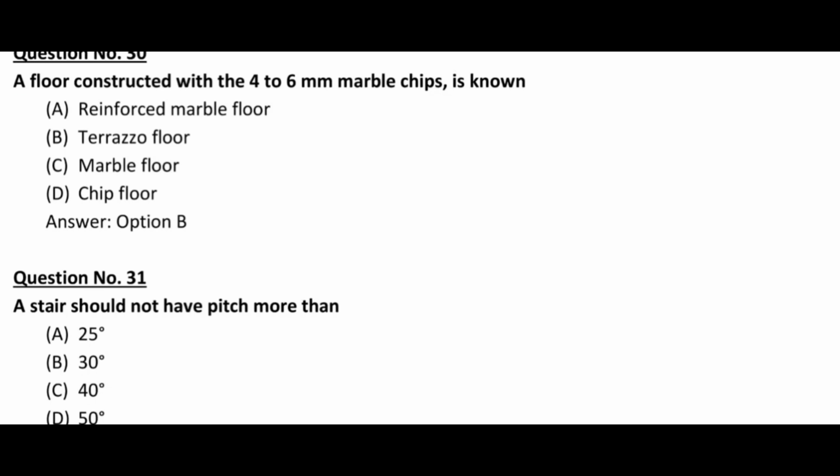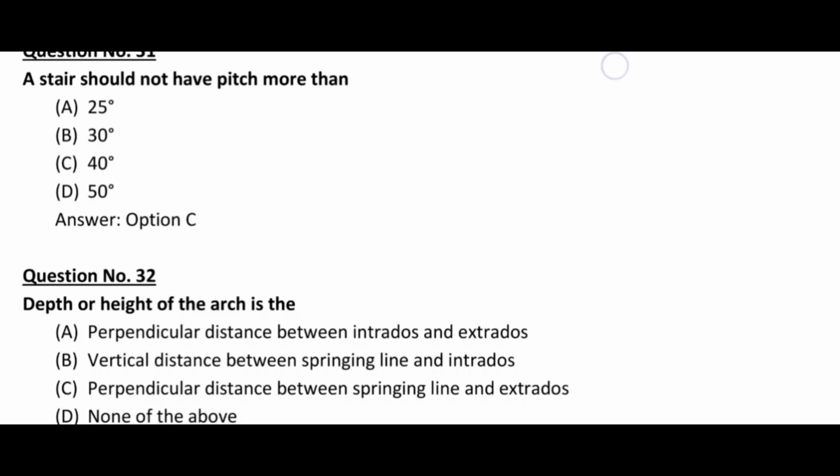Next one, a stair should not have pitch more than option A, 25 degree, option B, 30 degree, option C, 40 degree, and option D, 50 degree. So the correct answer is option C, 40 degree. Stairs should not have a pitch more than 40 degree.